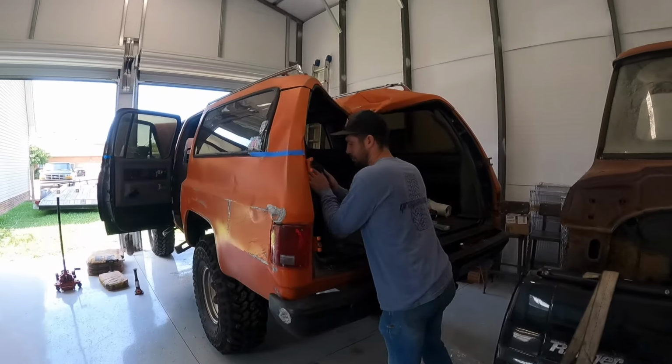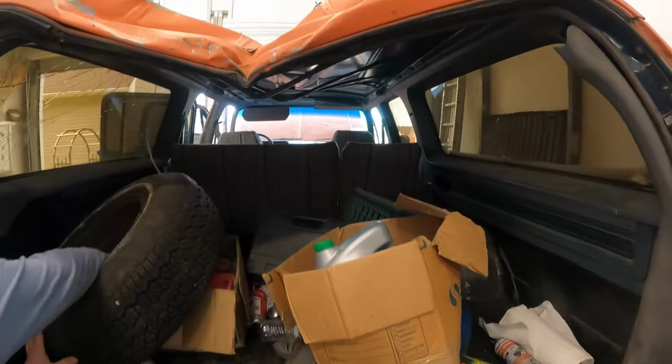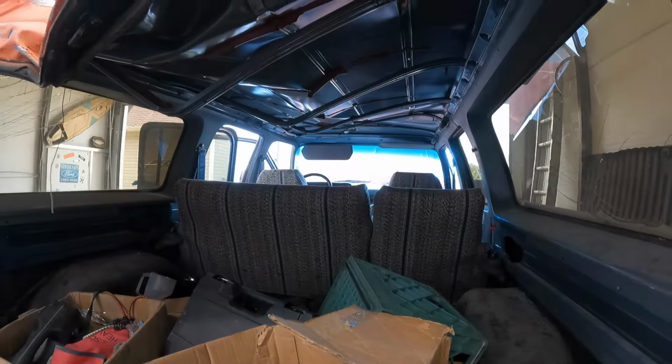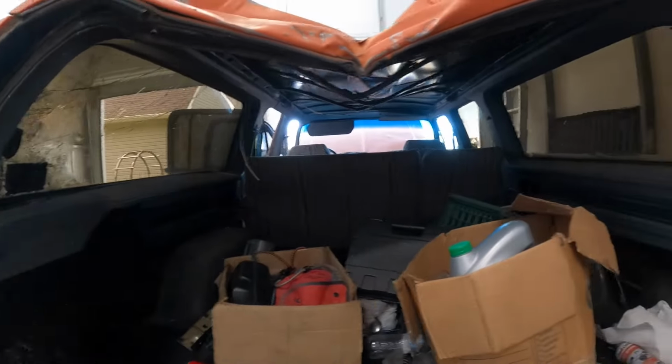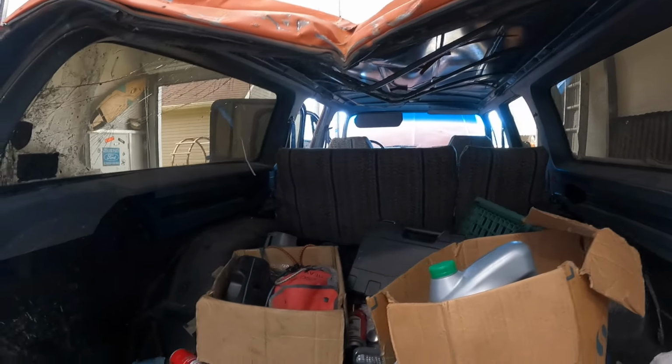Here's a look at the inside. TJ's sweet Grapeaholics shirt. So she's pretty broke all the way up to the front. So we're gonna clean it out and chop it right below the windows, get this roof off of here, and we'll have ourselves a convertible hopefully today.